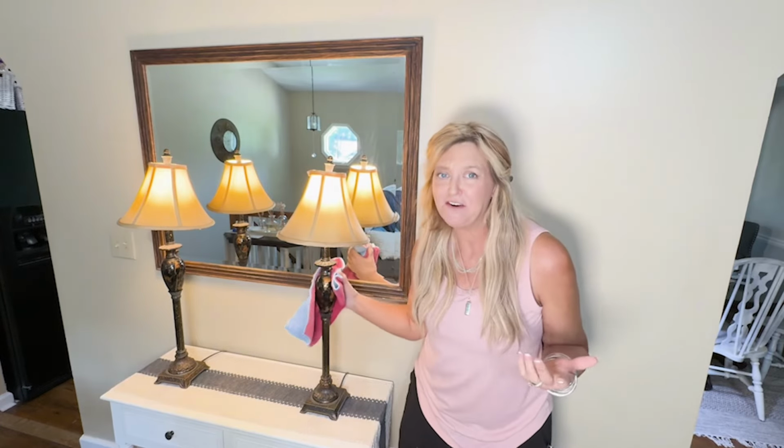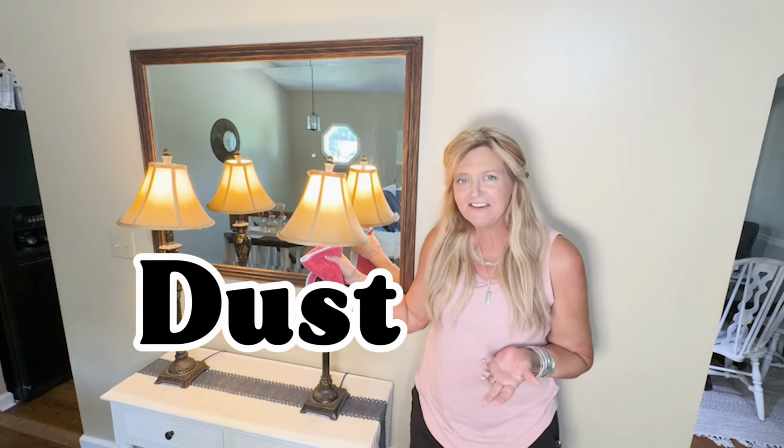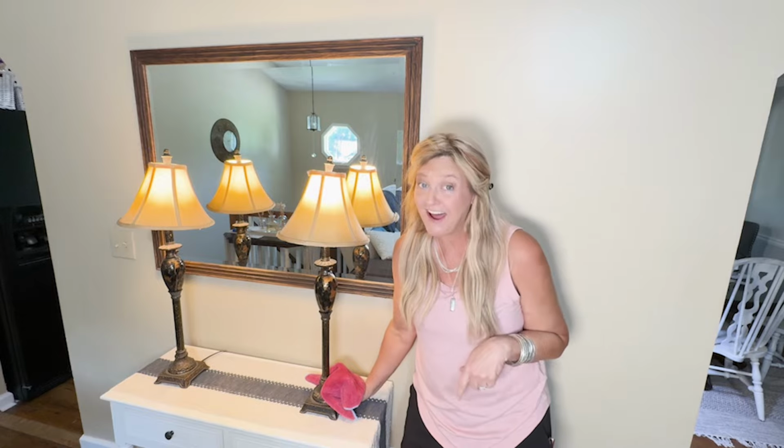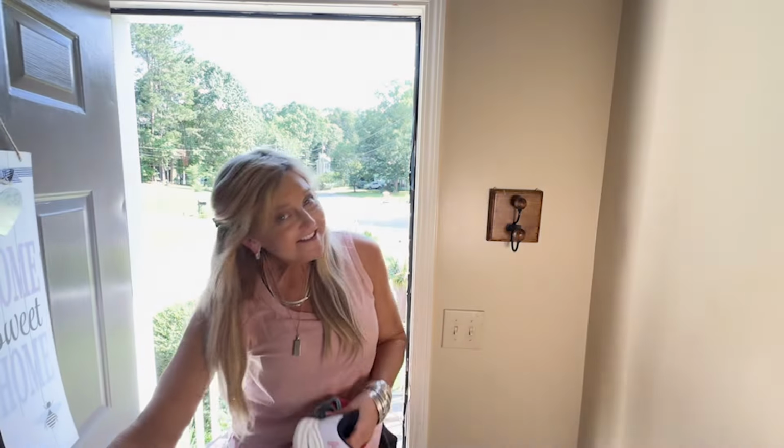Another big aggravation for people is dust, especially if you have allergies. Did you know that 60% of dust comes from outside? Well, we're going to fix that. It really starts right at your door. So you don't want to wear your outside shoes inside. As soon as you come in, put on your slippers or some comfy shoes.